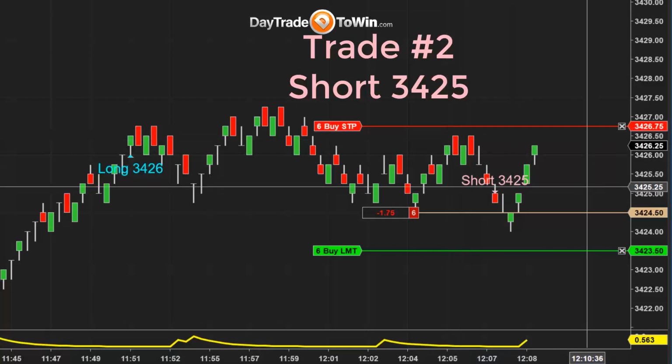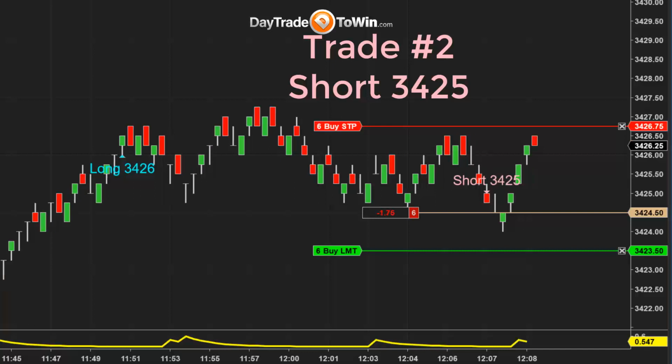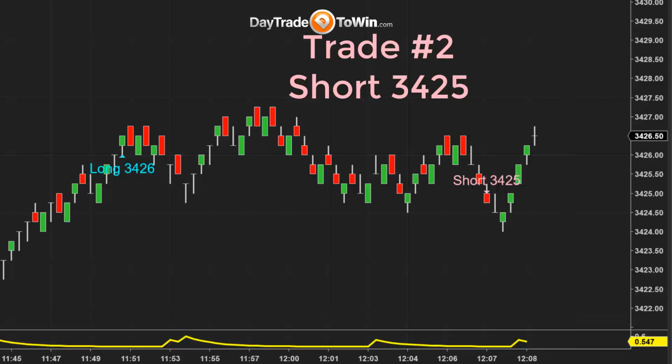That way if it goes against me, I'm not going to get stopped out prematurely. It's thinking about it as a pivotal stop. We also have time-based stops and catastrophic stops. Stop filled. Stopped out on this trade here, so I am stopped out.